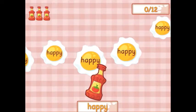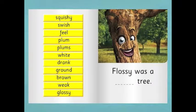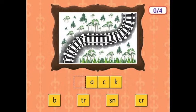Overall, I have found Reading Eggs to greatly enhance student engagement and achievement, and has been a tremendously helpful resource for teachers and parents alike. We're really excited for you all to trial Reading Eggs in your own classrooms this term.